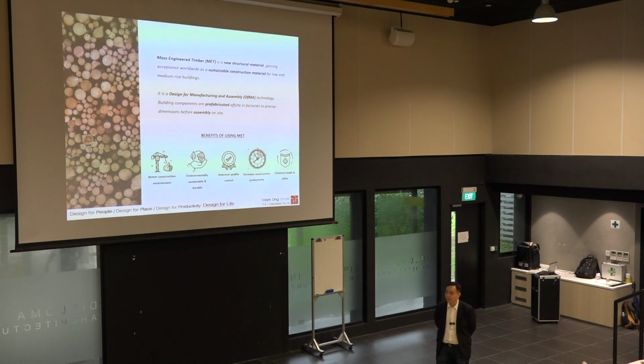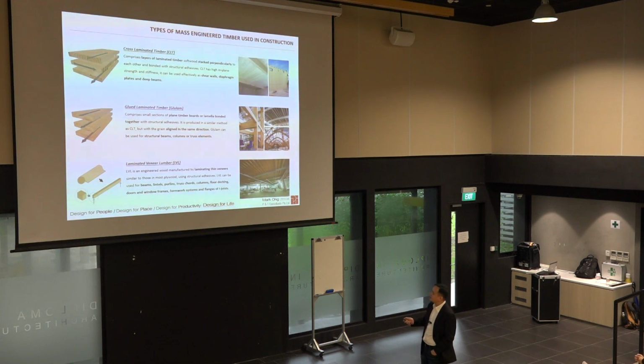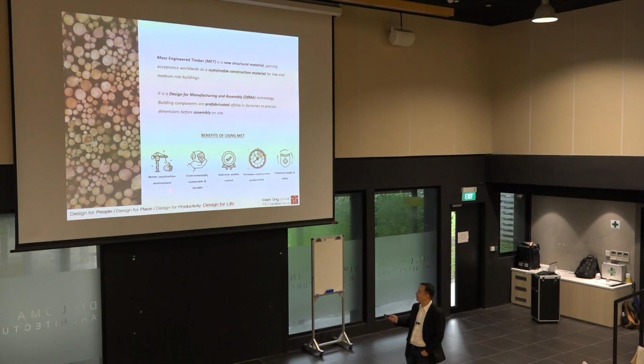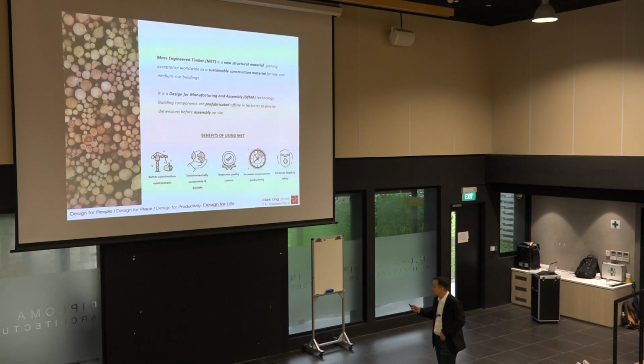mass engineered timber. Okay, mass engineered timber is a new structural material. It's considered as DfMA, so it is also a technology that you may want to consider for this project. Okay, so of course the advertising pitch is that it's better for the environment, more sustainable, better quality, very productive, and they say it's healthier and safer to build.